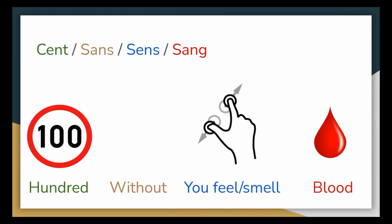The next word is cent. So cent, cent, cent, and cent. Cent, C-E-N-T, is 100. Sans, S-A-N-S, is without. S-E-N-S is actually a verb conjugated in the present tense. So the verb in the infinitive is sentir. Sentir is to feel or to smell. We use the same verb for both. And I smell, or you smell, or I feel, and you feel, all of them use S-E-N-S. So je sens or tu sens.